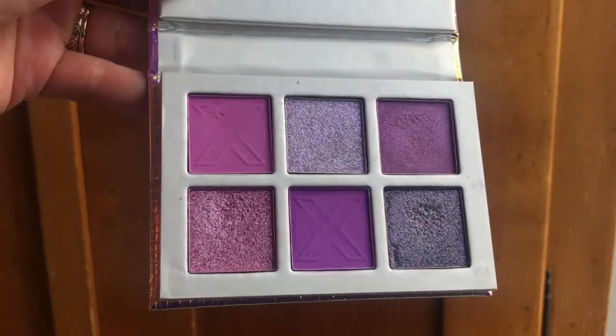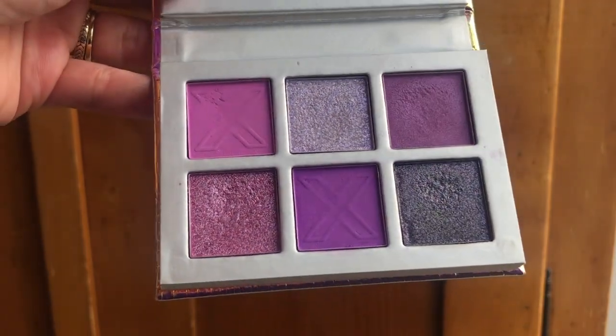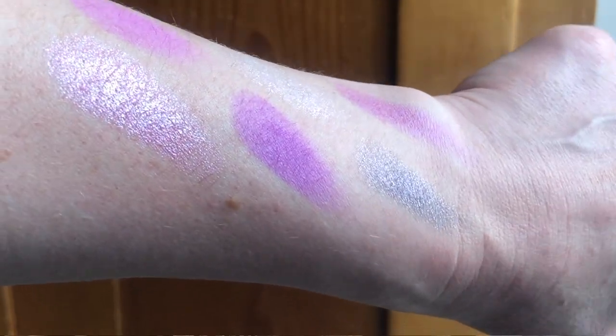All right, but let's look at my June selection now. So first up is the XX Revolution Sugar Baby palette. If you're not new here, you've seen this many times recently because this is in Deck of Panning. 6 shadows in here. Even though I am a little burnt out on purple, I still think that there are different types of purple in here that I'm actually looking forward to using.